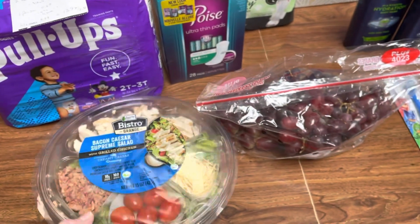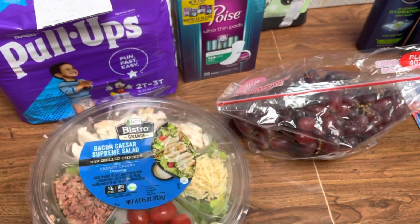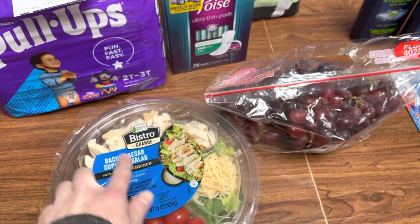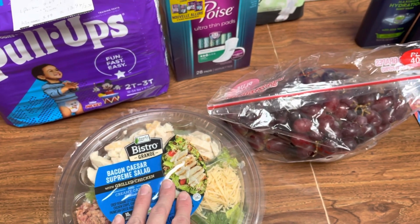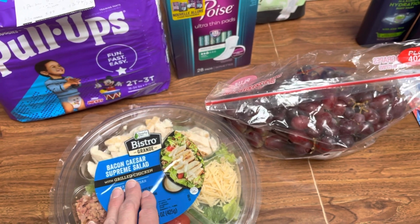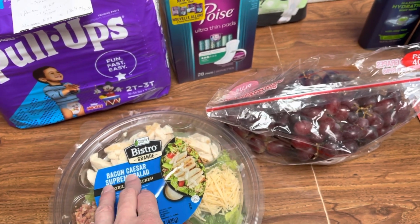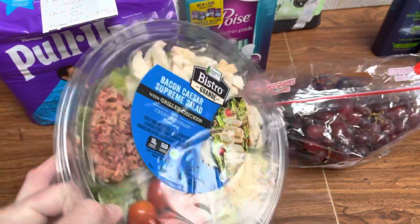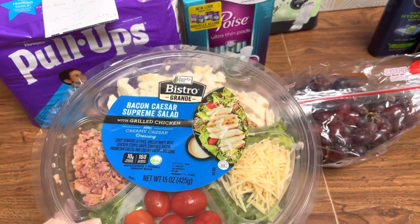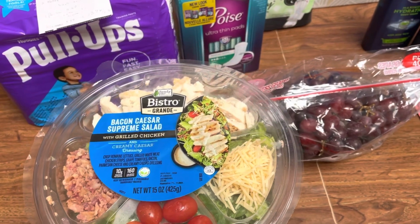You guys, I am so impressed with this salad. So I thought the little salad thing was like the little round one that's like the size of this sticker. And I picked it up and I was looking at it and I was like, oh wait, the one on the app says it has to be bacon Caesar Supreme. So I found these guys and this thing is massive. This is crazy good. So this is $7.99 with 200 points.